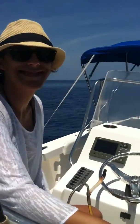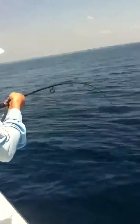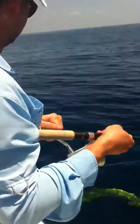And the first mate witnessing the whole thing. Come on, get that fish up. Get him in the box. We got just enough room for one more big fat dolphin in the box. That's the way, Johnny. That's the way. There you go. Okay.